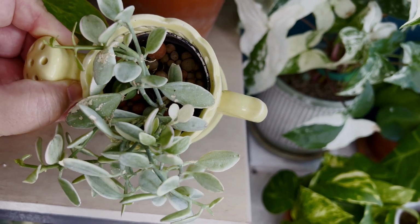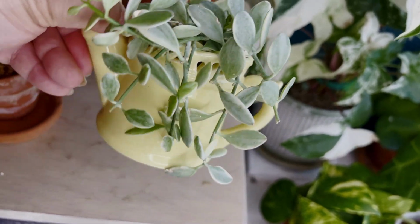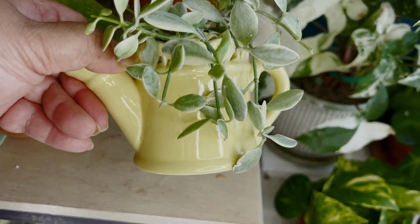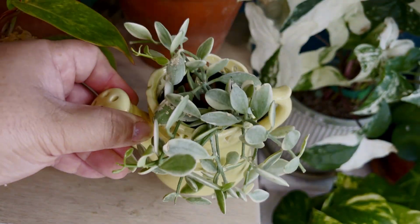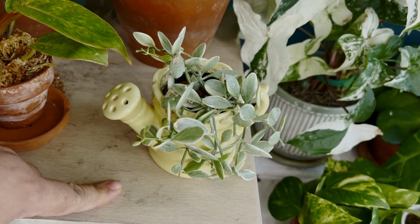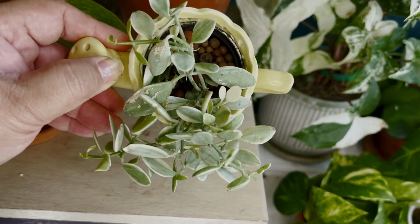It is in a semi-LECA soil situation, so I give it a water reservoir. That's why it's in this yellow teapot planter that I got at Goodwill for like $1.99, and it has fully white leaves. At one point it had a strand that was fully white leaves. It has died out since, because white leaves don't really last that long, but it lasted for quite a while, so I'm really happy about it.